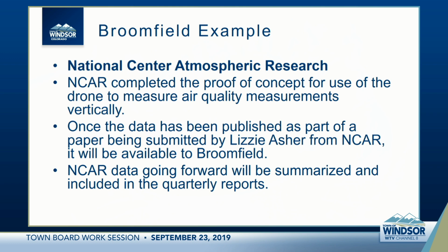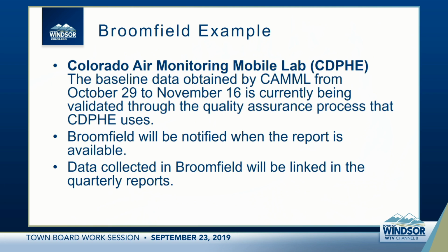They're also working on some other studies that weren't readily available yet. And then this air monitoring mobile lab, that's the CDPHE lab that we requested to come to Windsor, but it requires a power source that we couldn't get at the locations that we were considering.